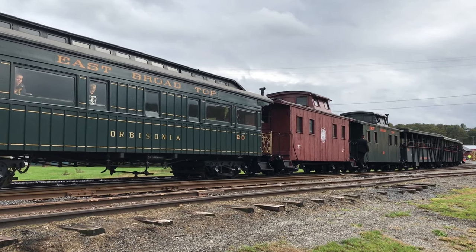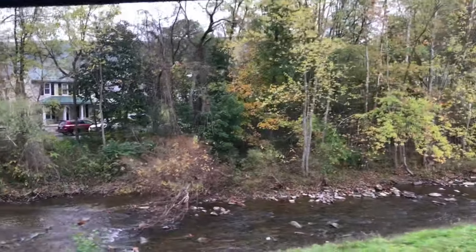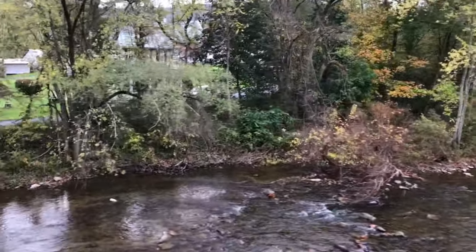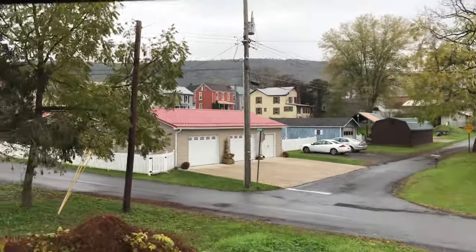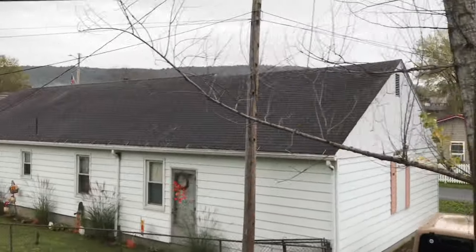For a first-time rider like myself, there was plenty to gawk at as the train moves at a leisure pace. It crosses Blacklog Creek and rounds around Orbisonia before leaving the small business district behind and out into some of the finest countryside in the Keystone State.